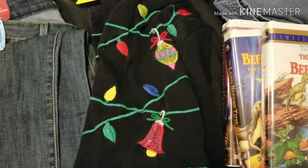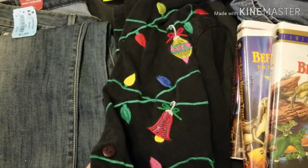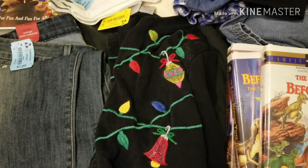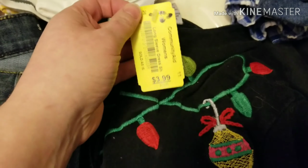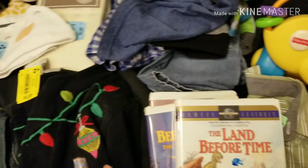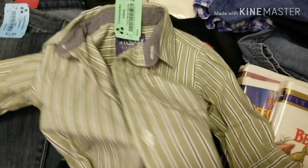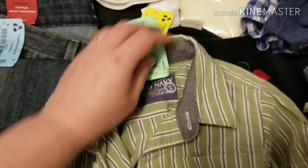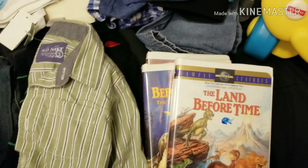And then I got myself an ugly sweater because I don't have one somehow. And it actually reminds me of my grandmother. She was all about the gaudiness of Christmas. So this originally was $3.99, but I got it the same day, so it was just $1. And it's a cardigan style, which is great because if I get sick of it, I can take it off. And then I picked up this for my son for Christmas to look a little snazzy because his sisters are going to be in dresses. So this was $1, and it's Old Navy, and I'm going to pair that with a pair of khakis, and he's going to look so handsome.